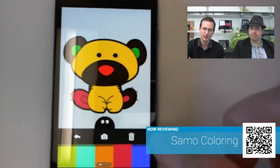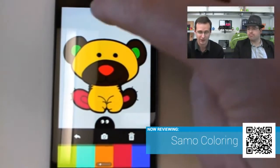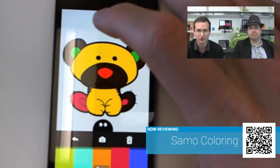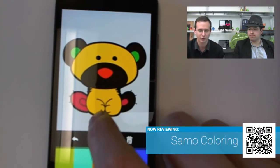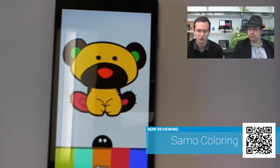But maybe having these as an action bar along the top might be interesting. I guess you want to keep the screen decluttered. You don't want to have people accidentally pressing buttons, so having it hidden in a way is useful. But again, there is that argument that kids are going to imagine everything on the screen, so I can sort of see the argument for hiding it, but I think the discoverability could really be improved. Yeah. What do you think, Roman?